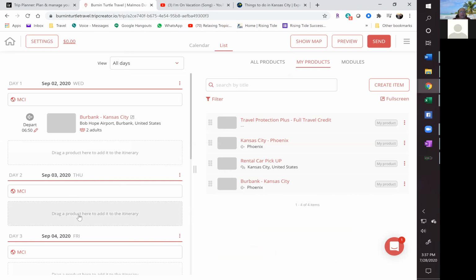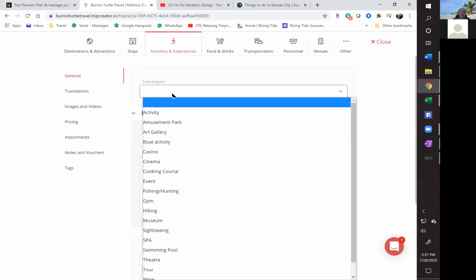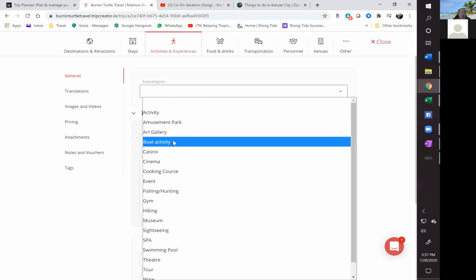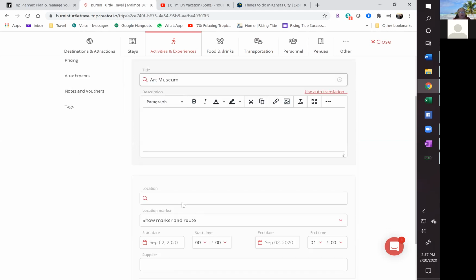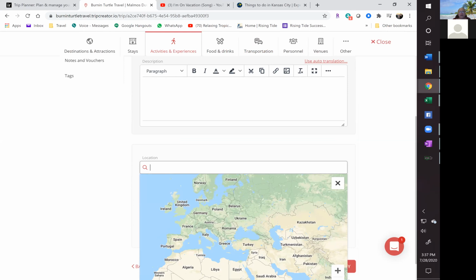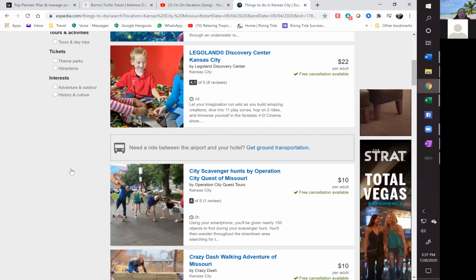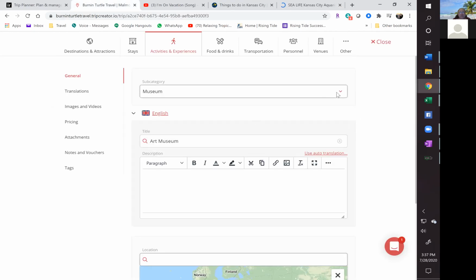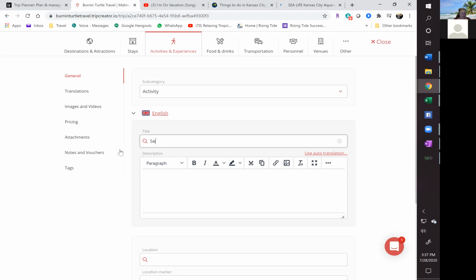So now let's go ahead and create an item. And this time let's go ahead and search activities. So let's see. Let's see what museum they have, right? So we'll just say art museum. And I know I probably spelled that wrong, but oh well. And location, and let's see, was there an art museum? Let's just pull one of these. Oh, well, let's do the sea life thing. Okay, so I'll go back over here, and subcategory activity, right? And we'll say sea life.